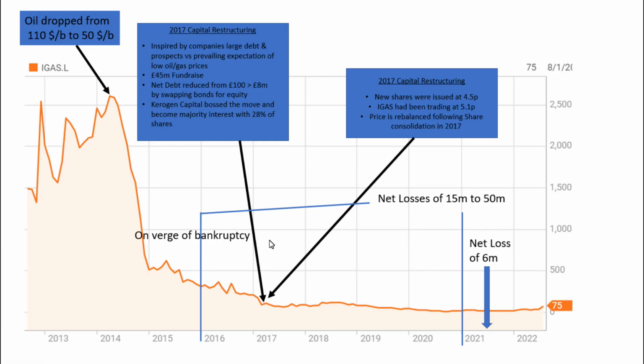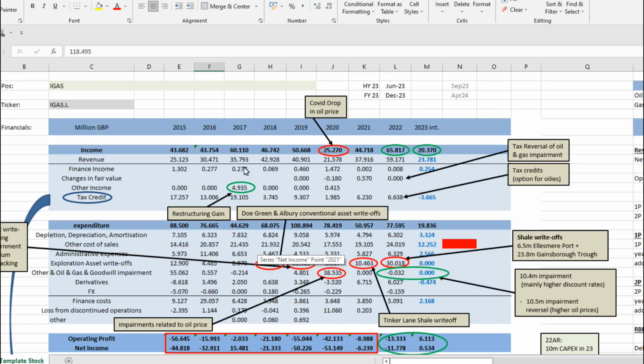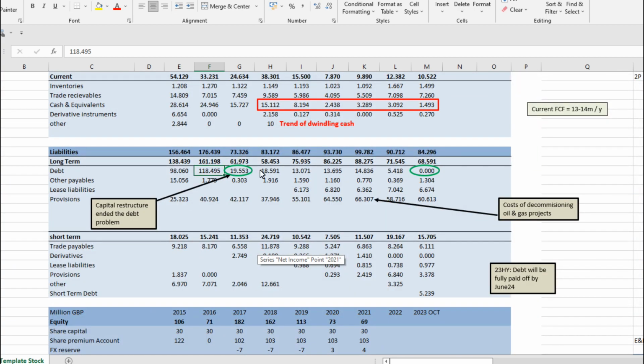What then happened was it was probably some kind of haircut deal, but they had a capital restructuring, and this company Keragen Capital came in. The share price obviously dropped loads, but it dropped more, I think, when this happened. There was obviously a dilution of shares, and I think they even had a share consolidation as well. So you can see here the total destruction in the share price. But this did allow this company to survive as a going concern. And Keragen Capital ended up with 28% of the shares, and in return for that, they helped them pay off all their debts. So you see then that from 2017, their debt was substantially reduced.